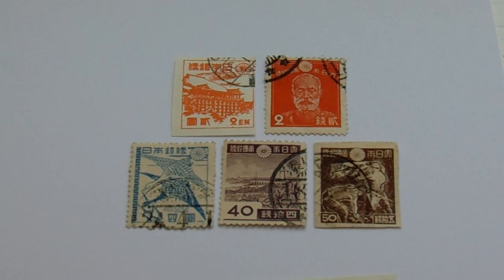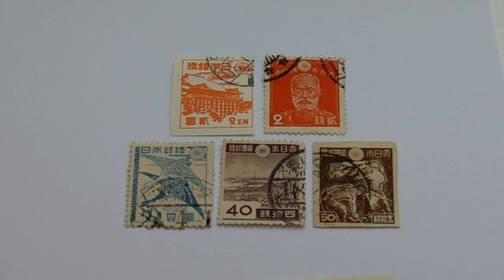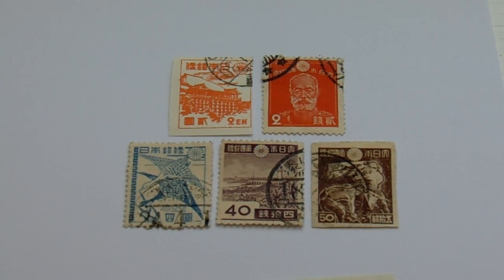Okay, now this is our third group. First we have a 2. Just simply orange and white. And they kind of stayed with the orange, and there's another 2. Now when you get on the second row, this blue and white, it's $4, and that one brings a little value.